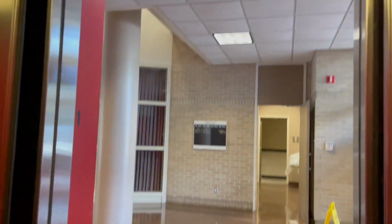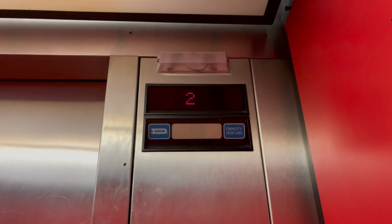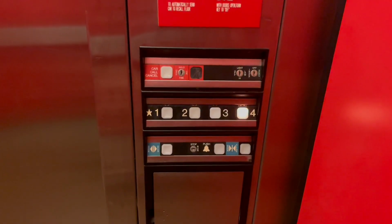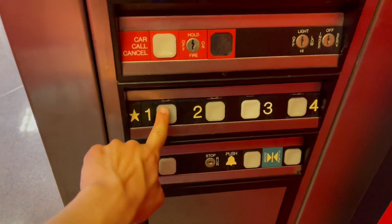Similar cab like the other one. 4. We got no fan so we can hear the motor. Two is the only number that works on the floor indicator on this one. This one's got the older Dover buzz. Down to 1. The door closer, push the button. I love that.